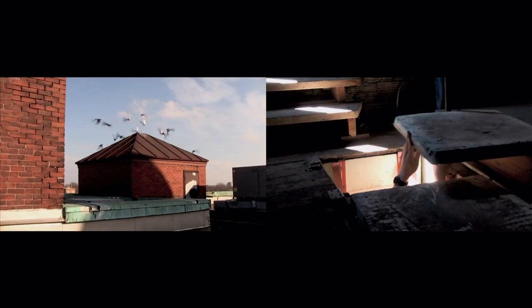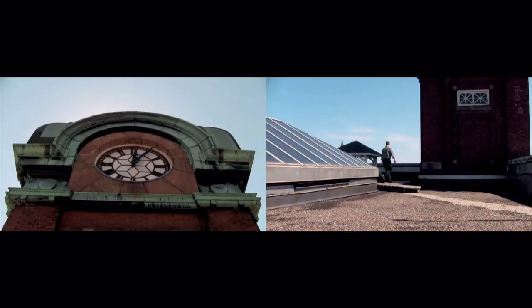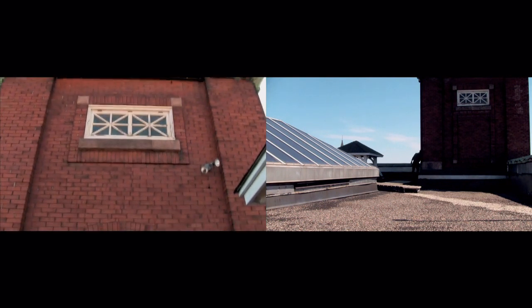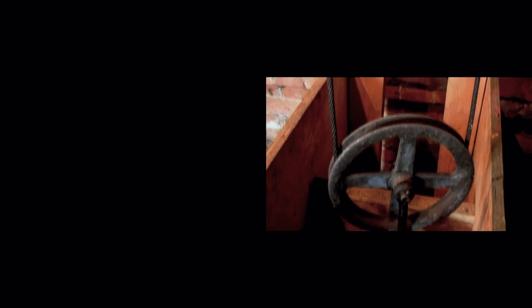The rooftop of the museum is accessed from a third-floor entry, which leads to a penthouse on the roof level. A short walk across the roof brings you to the base of the clock tower structure. The clock's original driving mechanism or weight system is accommodated on the first floor of the tower.